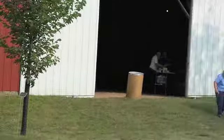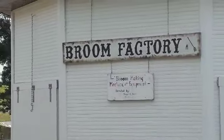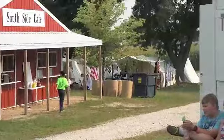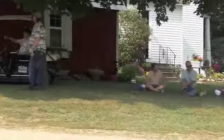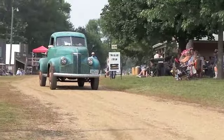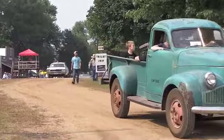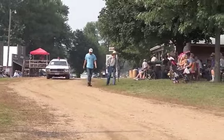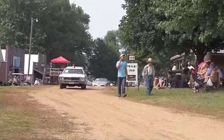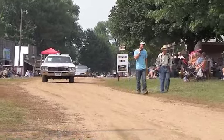Here's a Buick ambulance, the 1968 Buick, and that was one of Elbert City's ambulances. Here's a 1998 Chevrolet Corvette convertible. A 1971 Chevrolet Corvette convertible.